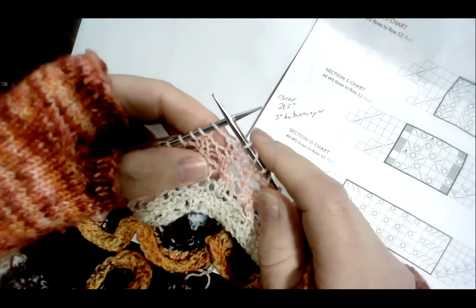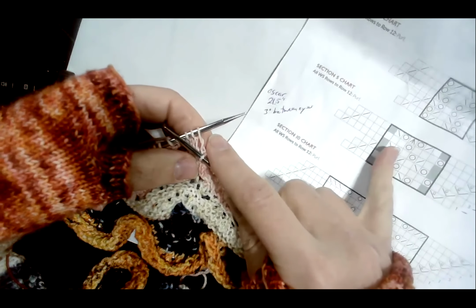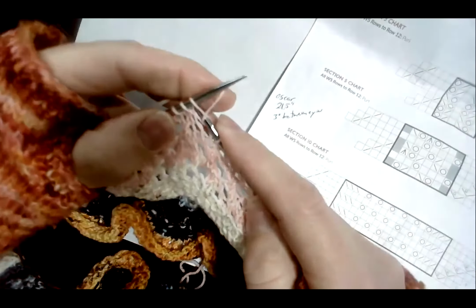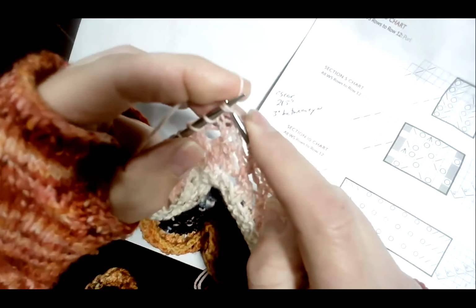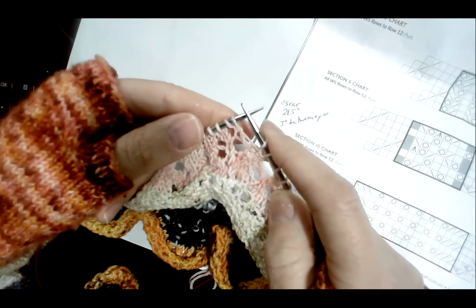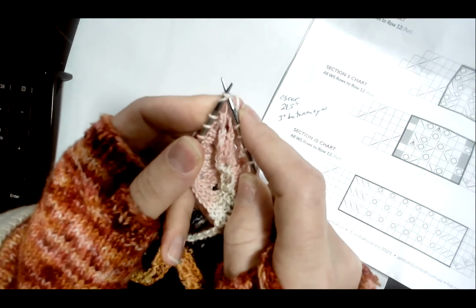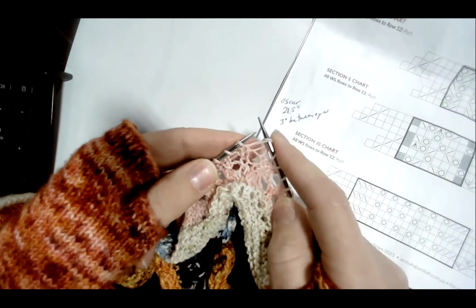I'm knitting in that. So now I'm at the last. I need a knit, and then a knit 2 together. Okay, and then I'm doing a yarn over, and then I'm doing this center double decrease, which is slip 2 stitches as if to knit. Slip them together. See that? And then you knit the next one.